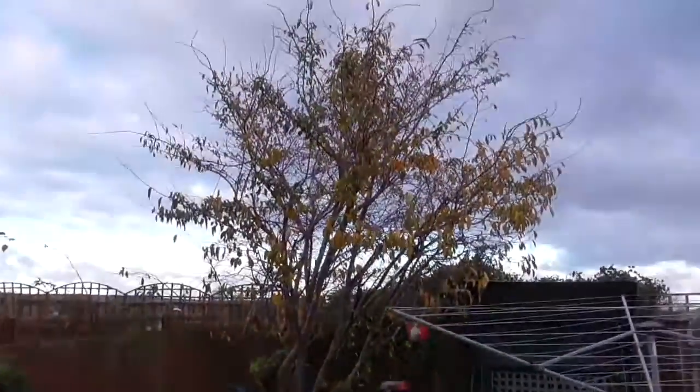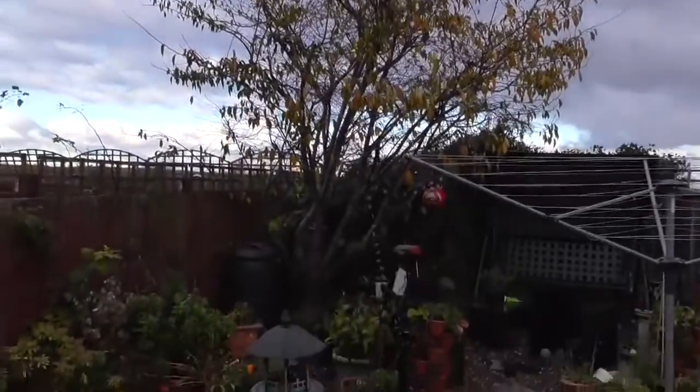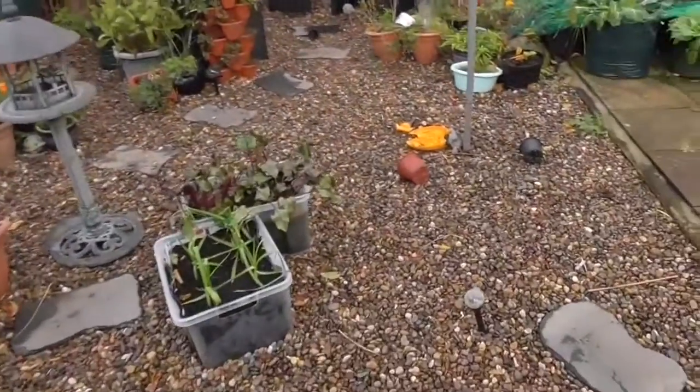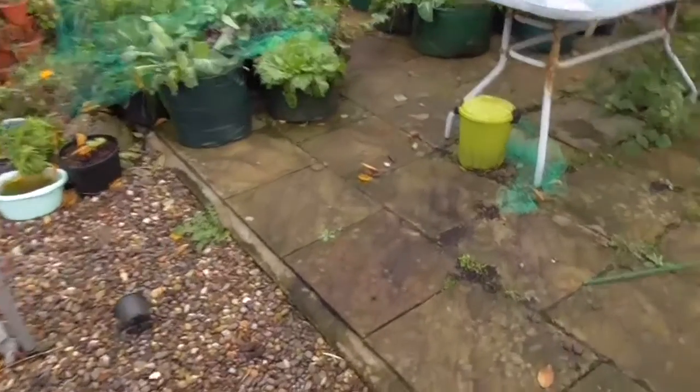leaves. I'll collect my leaves, and as you can see there's not much left on the old cherry blossom tree there, but that vac blower thing does a very good job. Very pleased with it.